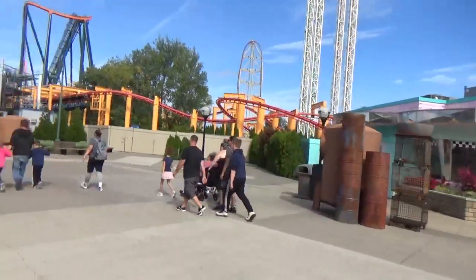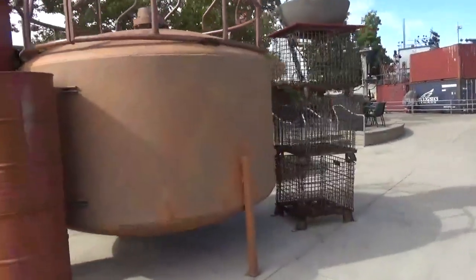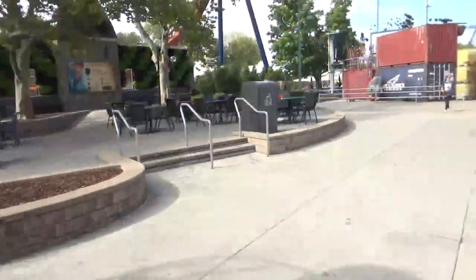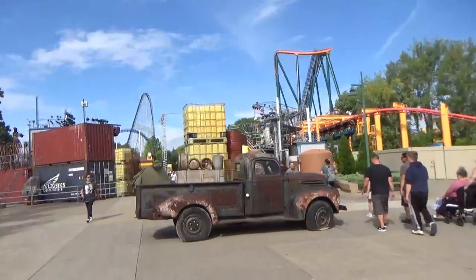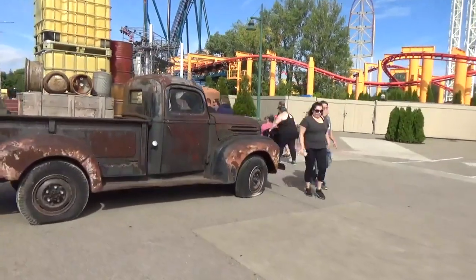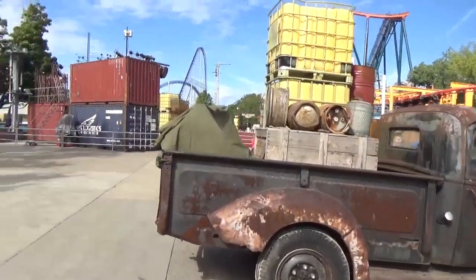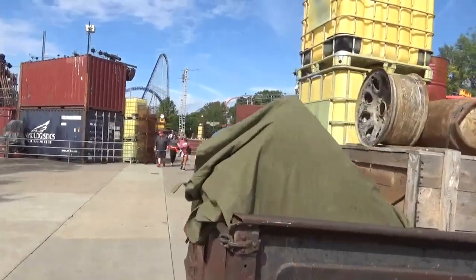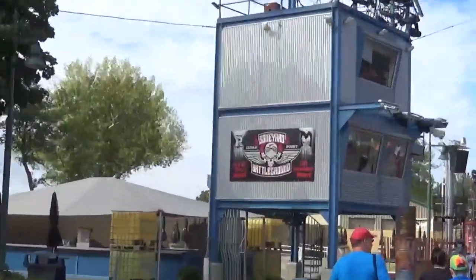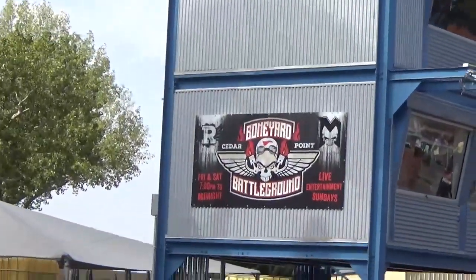This is incredible. I'm loving how rusted out these containers are, the way the cages are set, how that truck has the deflated tires and everything. Looking so cool. Whoa. There's a look at the sign for the Boneyard Battleground.